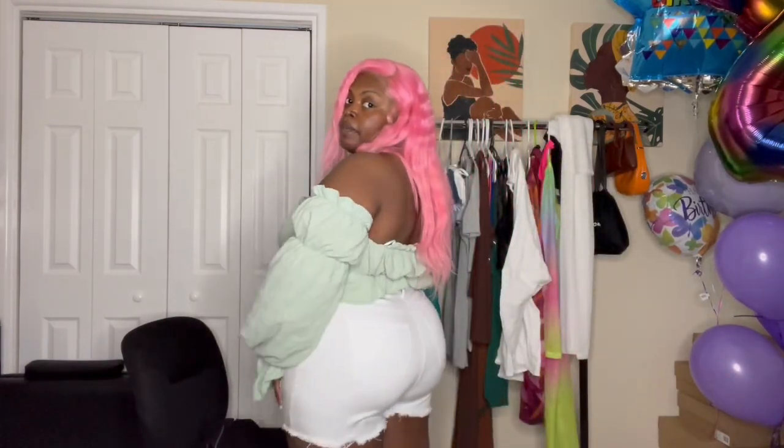So this is this outfit. The shorts are loose, and that's how I want them to be because they're mom shorts. They're not that loose, but they're like some mom shorts. They fit me okay in the butt. Sorry if y'all see my red underwear. I wouldn't wear red under here. I would wear black, but yeah.